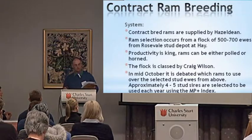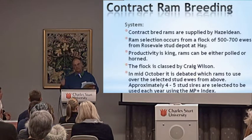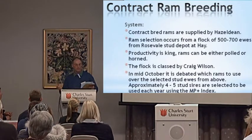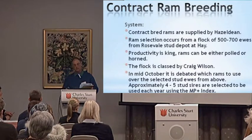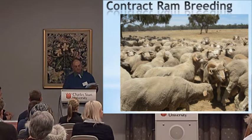In early to mid-October, about 4 or 5 of us will sit down around the table, myself, Jim, and Craig and the two managers of Rosevale and Wyvern, and we will debate which sires we're going to use. Prior to then, we will have all been onto the SGA website to figure out which rams are ranking the highest, and then just debate them. And at the end of the day, we will use 4 to 5 rams.